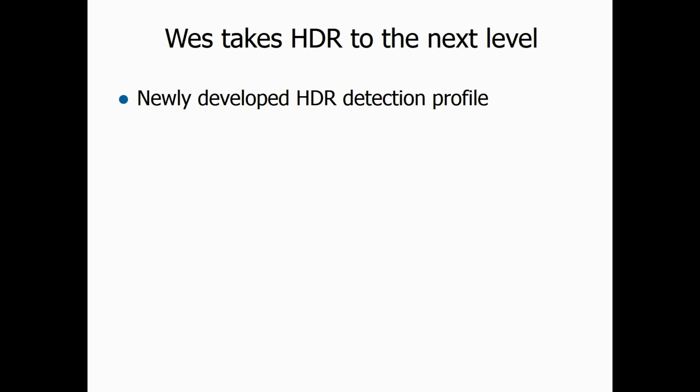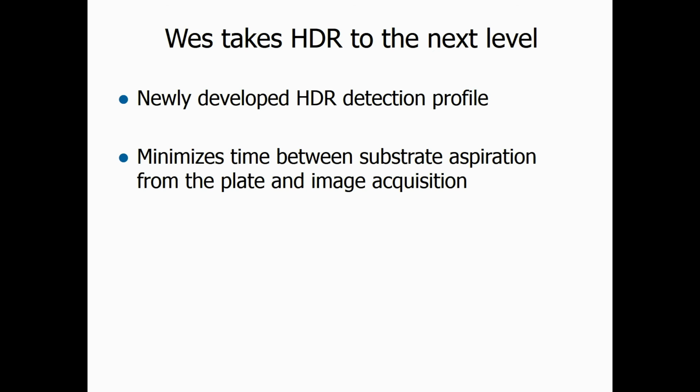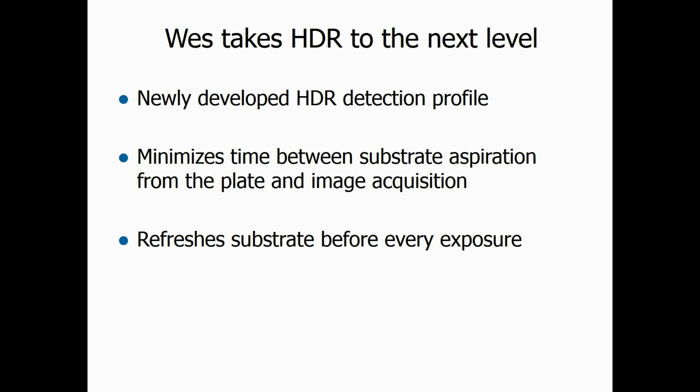Wes really takes things to the next level due to his small size. In addition to the new HDR detection profile, the compact architecture inside Wes allows for shorter time between substrate aspiration from the plate to the time of image acquisition. Faster time to imaging means better data. And second, Wes now refreshes the luminol peroxide substrate mix before every exposure, so there's new substrate for each image. Let's take a look now at some example data to see how these changes can improve your Wes data.